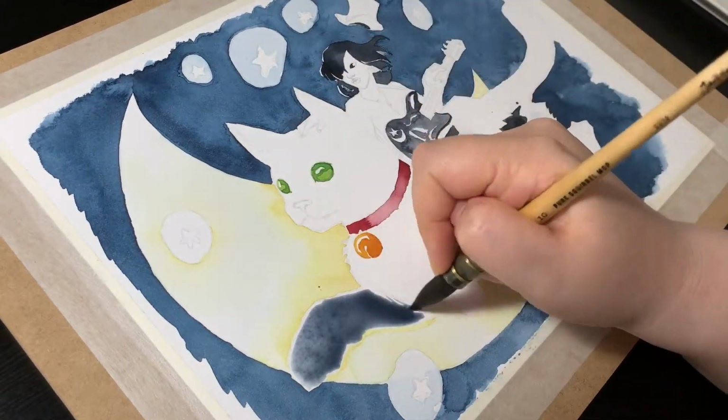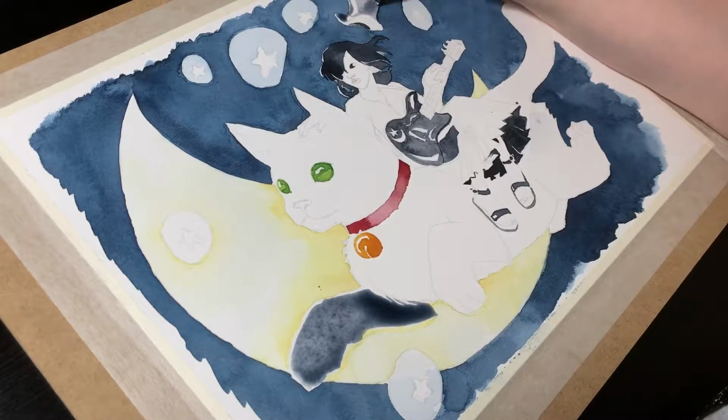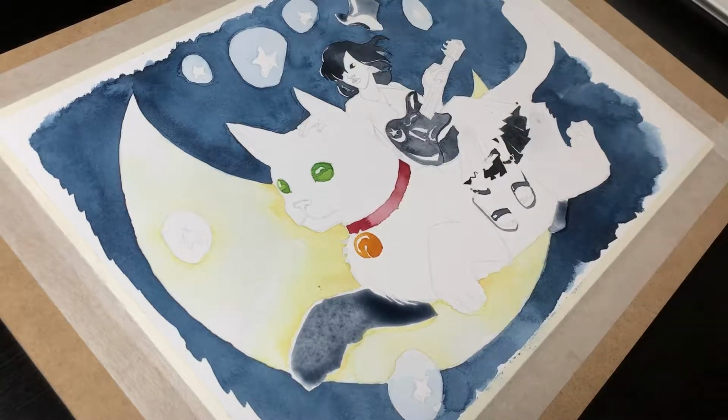And finally, starting on the cat. I decided to just go with large flat washes at first and leave white space for lines and rim lighting from the moon.